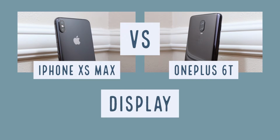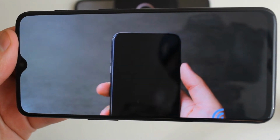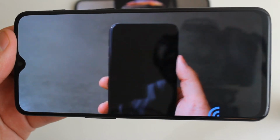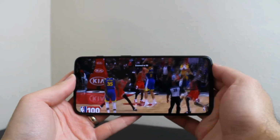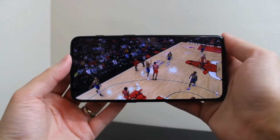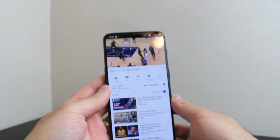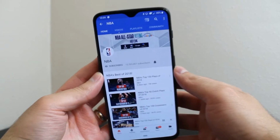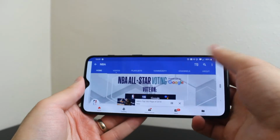Round 2 is display. The OnePlus 6T comes with a 6.41-inch 1080p optic AMOLED display, and even though the display is still only 1080p, it's probably one of the best 1080p displays out there. The image is crisp and the colors are bright, but not oversaturated like some other displays. The display doesn't get very bright, and I have some issues in direct sunlight outdoors. Other than that, it's a good, solid display, but not the best out there.